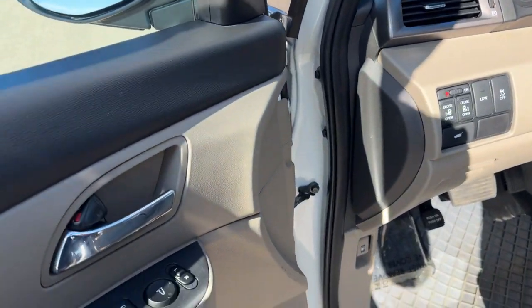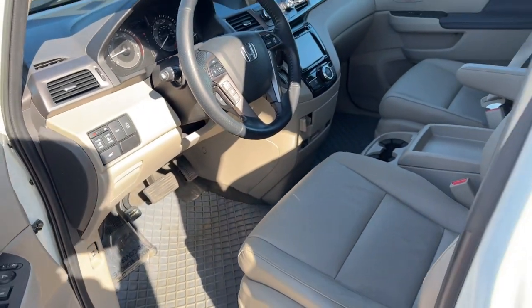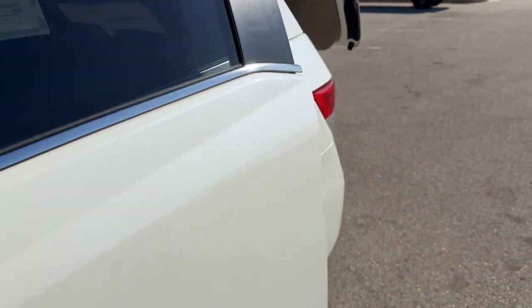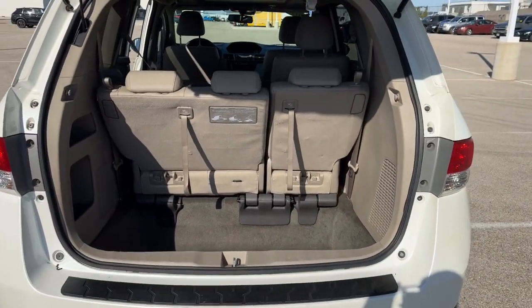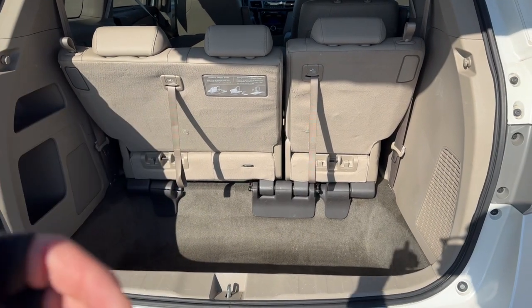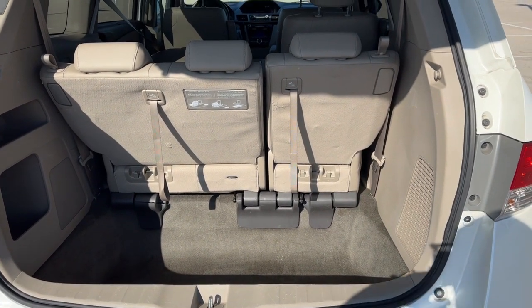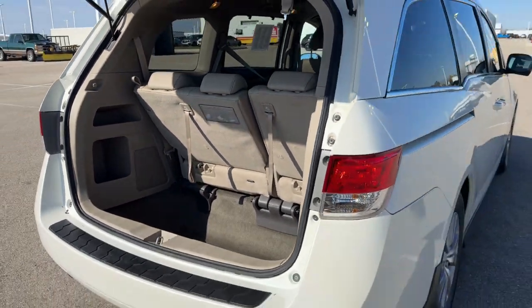Now it does have a hands-free liftgate. For some reason it's locked, so I can't do it with my hand. I don't know anything about that, so I just do it that way. Obviously, you got a really good amount of space in this trunk. These seats do fold all the way down into there, so you have a flat surface as well, which creates a ton of space. Beautiful van, guys.